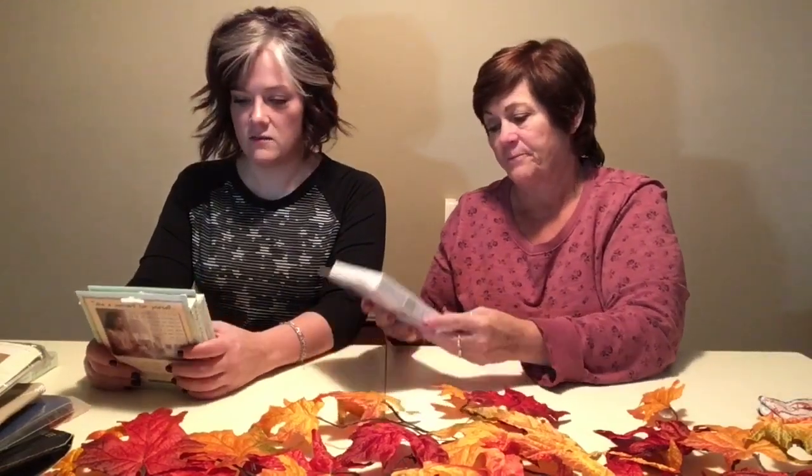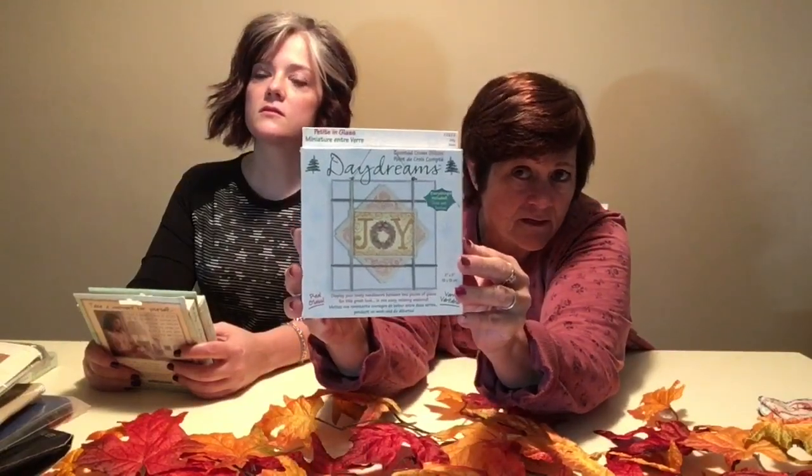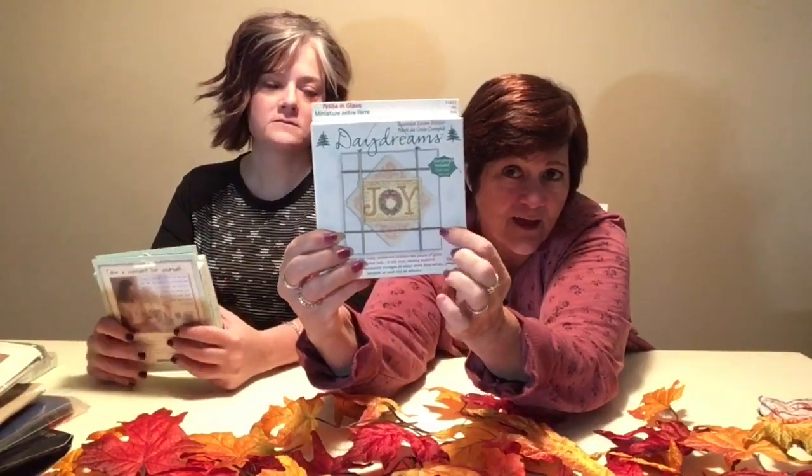Yeah, these are all kits. This is a floating frame also, glass, and it says Joy. It's in yellows and oranges, and the wreath in the middle makes the O, and then it's bound together with a metallic floss that's just wrapped. These are by Dimensions. They're old, so Petites in Glass probably. I can't find them now. They're 5x5s.